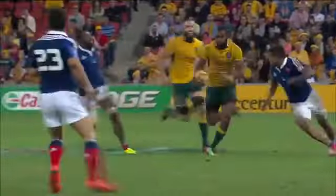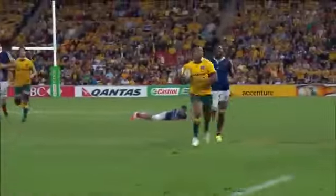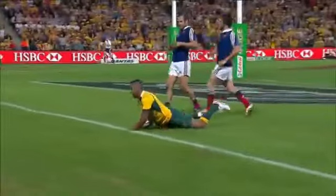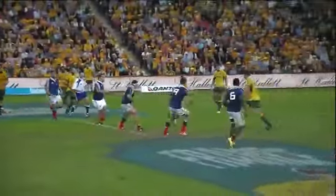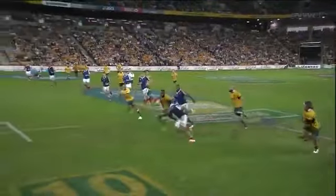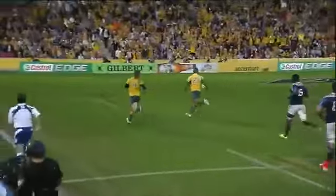Wallabies have used that second wave play really well tonight. At first, in the first half, they really struggled to get it going, but as this game's worn on, the last sort of 10 or 15 minutes, we saw the Nick Cummins try come off it with Adam Ashley-Cooper running an inside line and players holding their width and depth on the outside. And there we saw it again. And the support play from Kirtley was really nice.